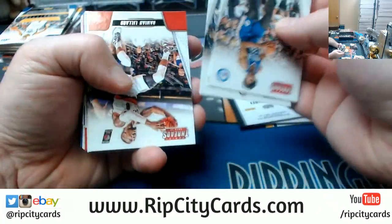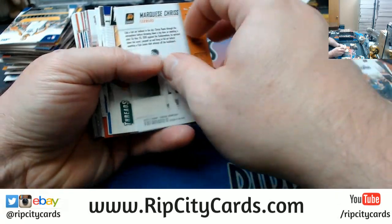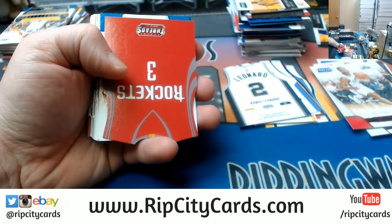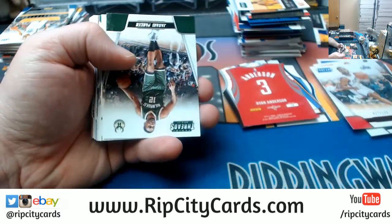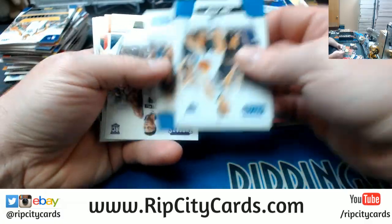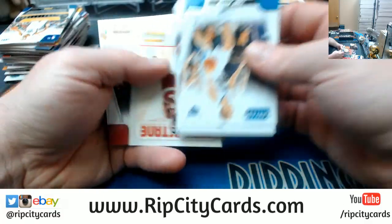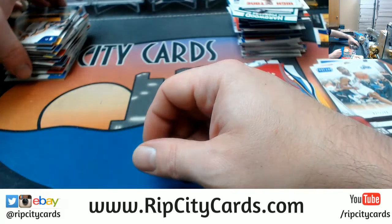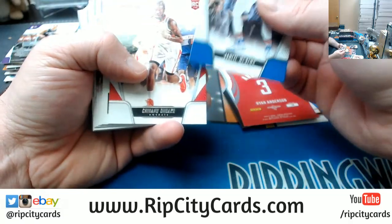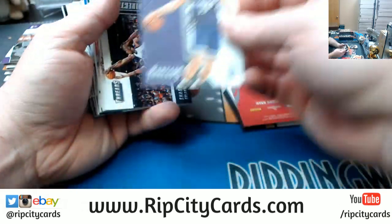Chris Paul to 199. He's Chris Fat Card. Ryan Anderson die cut. Oh, that's nice. Yeah, I mean, I like the die cut autos and die cut cards anyway. I mean, if you're opening it for fun, base is not a bad thing to have.